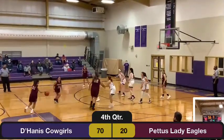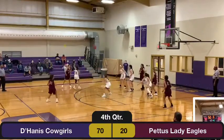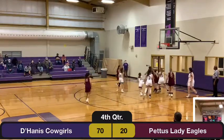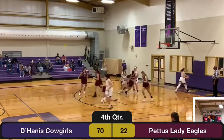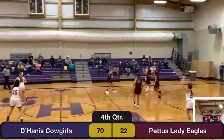Near steal by Reyes. Ball swung inside and off the backboard. Rebounded. Jump shot and 2 points for Gomez. Bella Gomez adds 2 points for the Eagles.